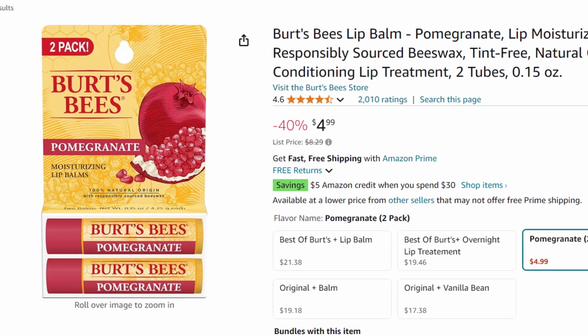If you want a little bit more hydration, a little bit more shine, for those that are trying to budget, you can just take your favorite lip balm. This is the Burt's Bees Pomegranate, and just go in like this. And I think that would be good enough for most people.